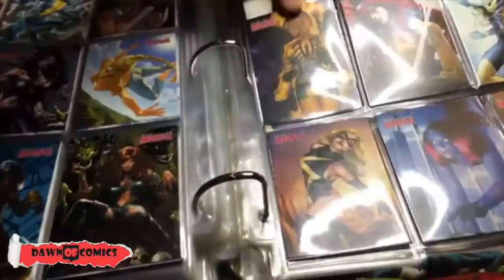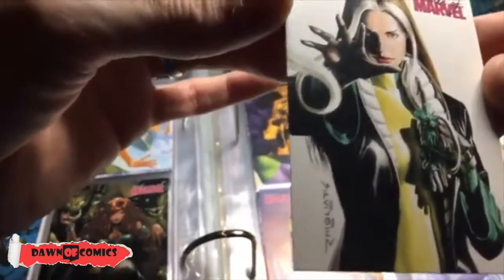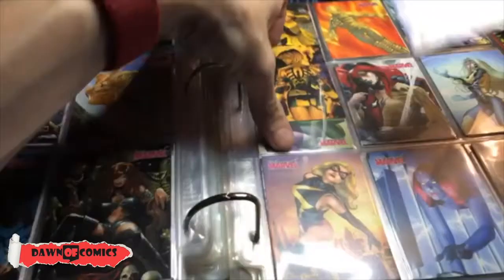There she is. Who's the artist for this? Rodolfo Miglieri. I've probably pronounced that wrong, and if I have, I'm very sorry. But look at that beautiful card. Yeah, look at that. So yeah, not my favourite version of Rogue with the long coat and without the super strength. I think she had Pyro's powers for a while. I like her with the super strength.